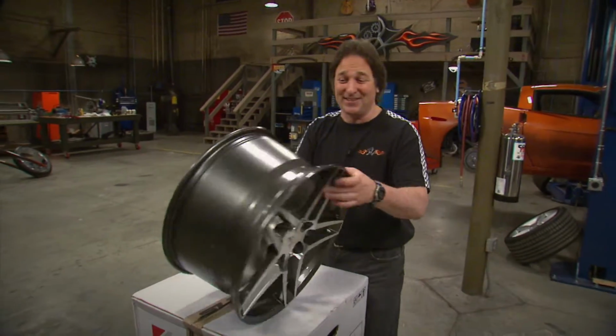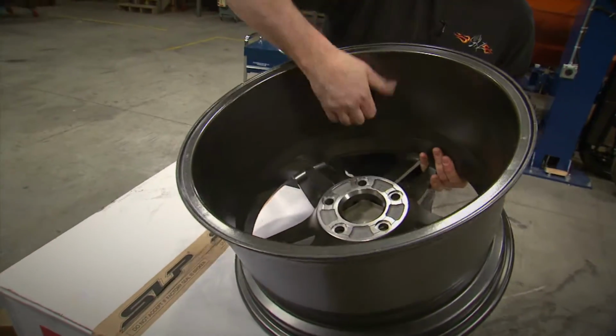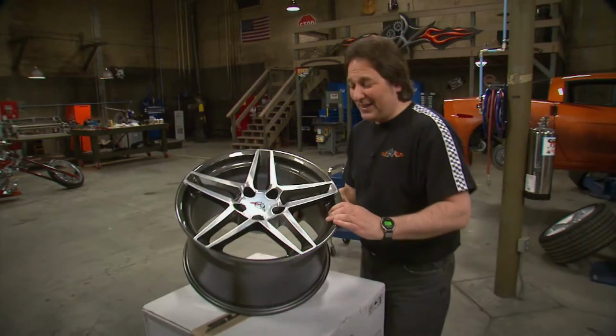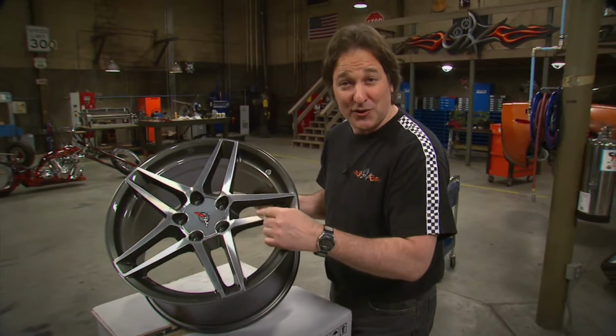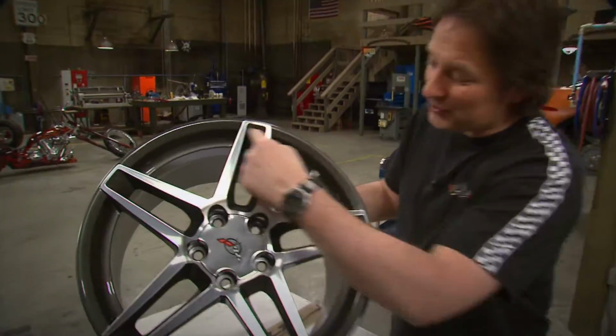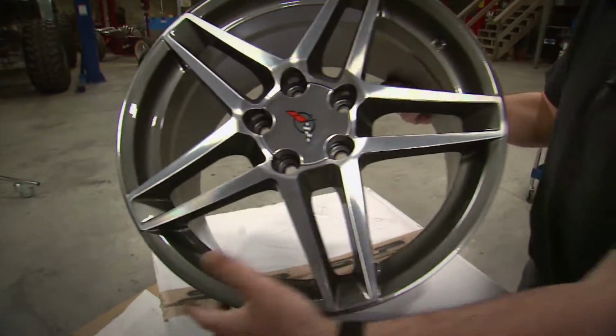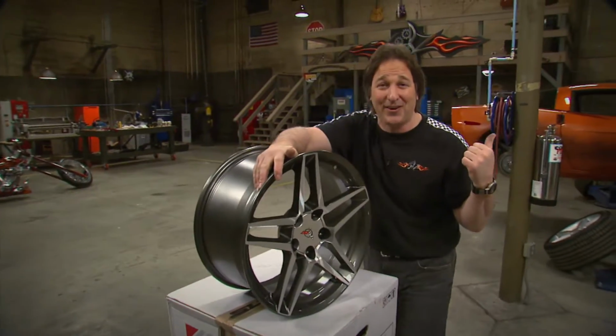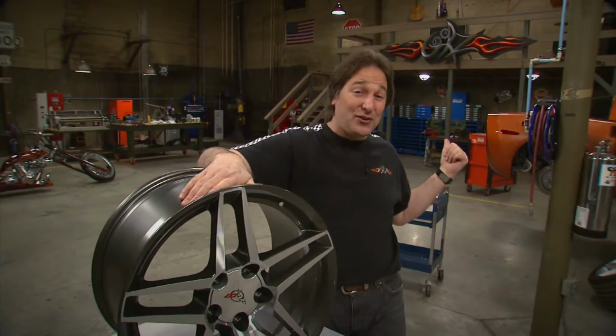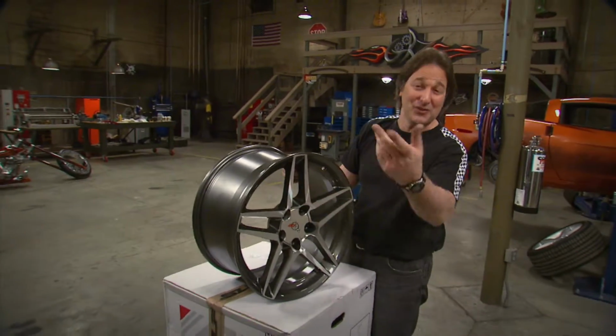Now take a look at this. This is a super strong 1-piece aluminum wheel. It's got a 5-spoke design and it's polished and then clear coated across the spokes. But then everywhere else, you've got this gunmetal gray smoke powder coating. These are gonna look incredible on that car. So at least if you can't own that car, you can put a set of Smoke wheels on your car.